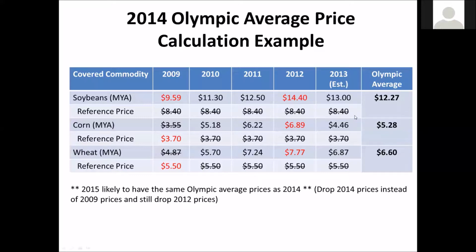As such, when we go to do the 2015 marketing year average price, we will drop the 2014 year for these three commodities instead of 2009. 2012 will still be the high year, so we'll still drop that one, and we'll still take an average of 2010, 2011, and 2013. So you can see, based on how the Olympic average price calculation works for at least 2014, 2015, and a little bit of an impact in 2016 and 17 potentially, we're going to have some of these larger or higher than current market prices built into the calculation. As such, it's very likely that we're going to see some good payments out of ARC County for corn and soybeans and wheat as well.